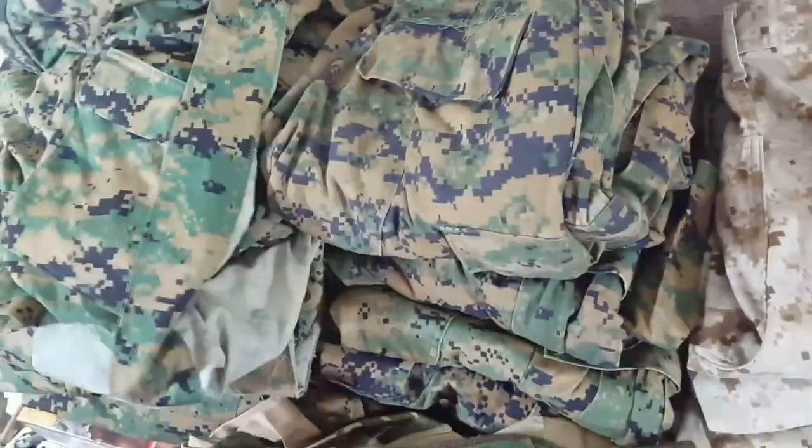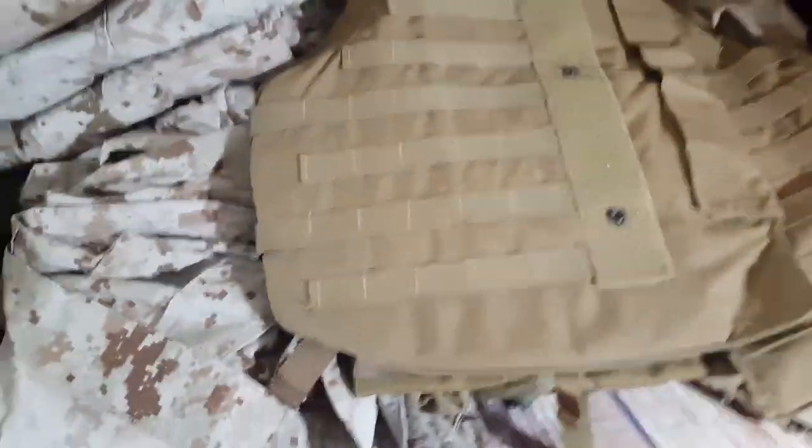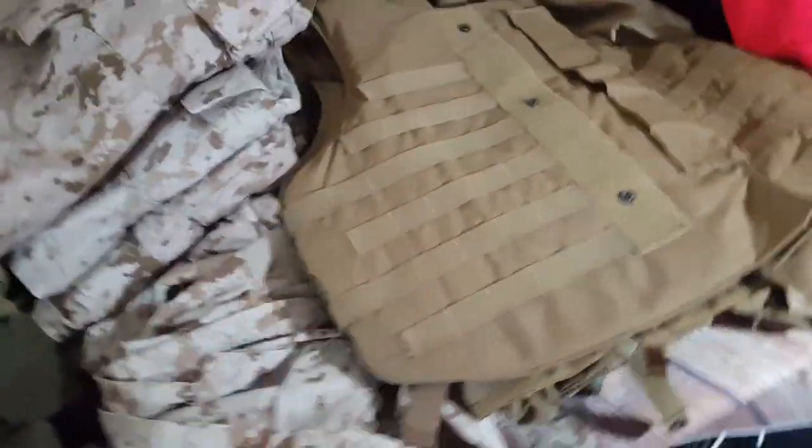This is a bunch of military pants. There's the shirts, they're called blouses, I think. But the woodland camo and the desert camo, and then a ballistic vest and some other stuff. I got all of this right here, plus this military dress jacket and one of these games.